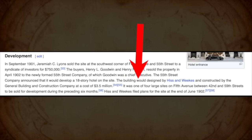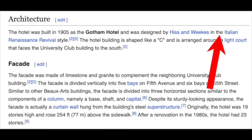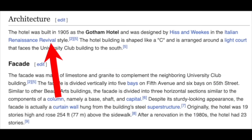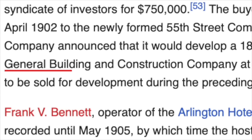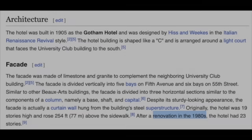The building would be designed by Hiss and Weeks, constructed by the General Building and Construction Company. What a name. We just build general buildings, just average general buildings in a year. Oh, and we forgot to mention, they're in the Italian Renaissance Revival style. So you can search all you want for the General Building and Construction Company. You will never find it with a name like that. Just the way they like it. The General Building Company. Incredible.